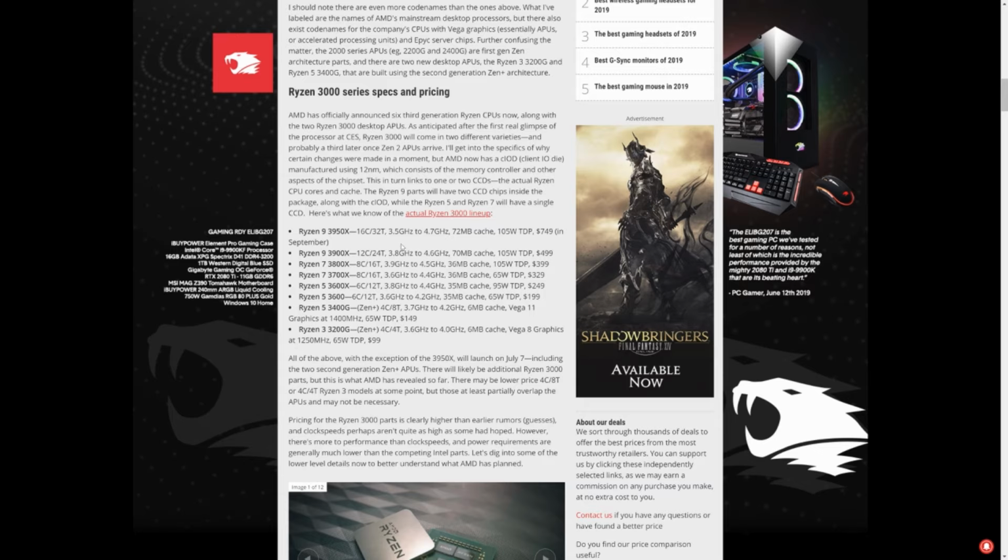I'm positive that this is probably going to be one of the first things some of these reviewers test. Now, with the 3900X and the 3950X, the benefit is going to be the power and possibly the only way you're going to get overclocking potential on these chips.